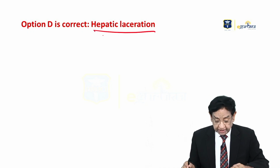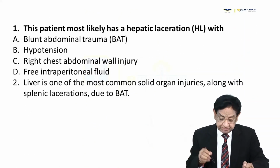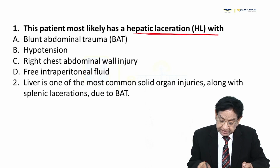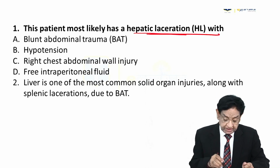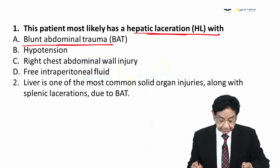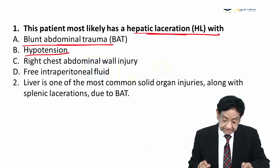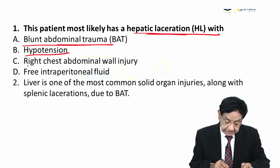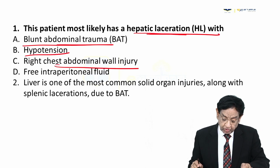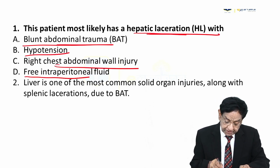Why this? Why not others? Well, let's learn the basic concept. This patient most likely has hepatic laceration, so-called HL, with blunt abdominal trauma, BAT. The patient has hypotension, BP is persistently low. Chest wall injury is there, right side. Free intraperitoneal fluid is there.